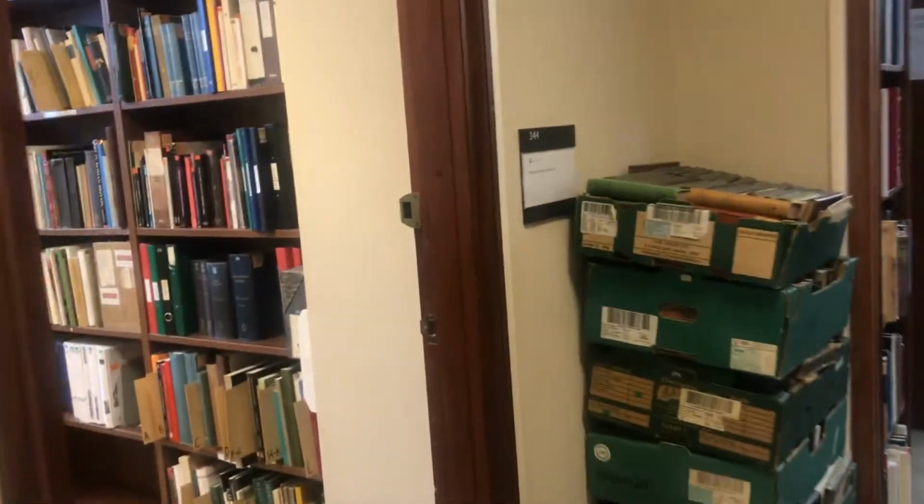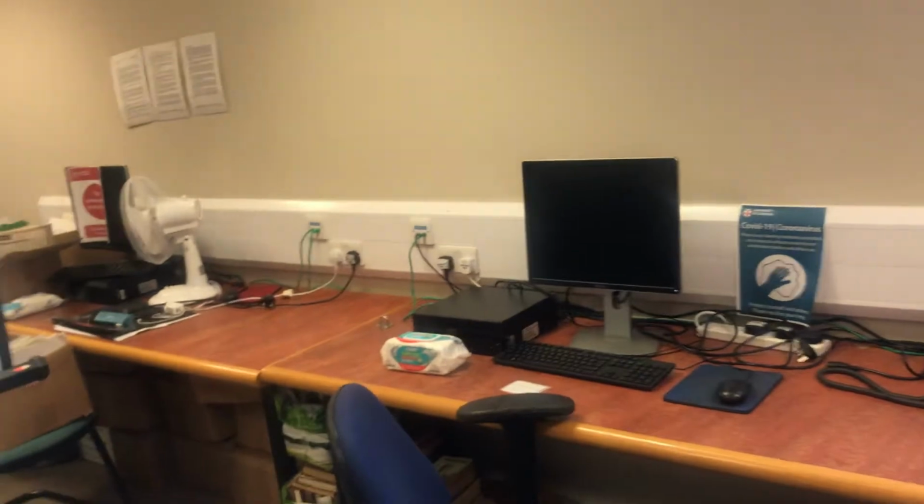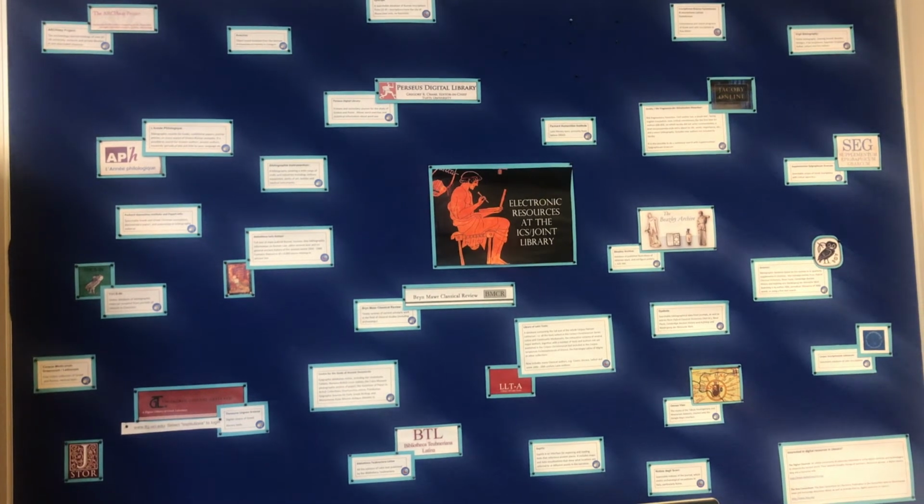Next we have our computer room, from where it is possible to access specialised databases for which the library has subscriptions. This includes a database of Greek literature, the Thesaurus Linguae Graecae, and the Library of Latin Texts. There's a display board on the wall just behind the door showing more examples of our digital resources, and our website provides more details. There are 2 PCs available in this room at the moment, and due to our new arrangements you will need to make a booking.